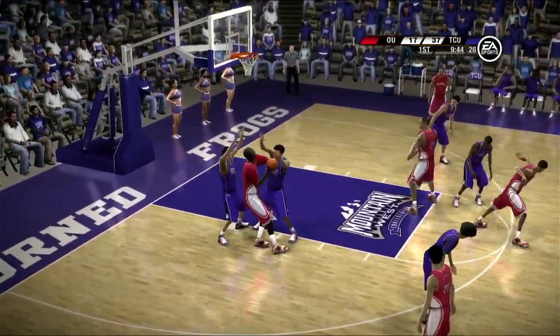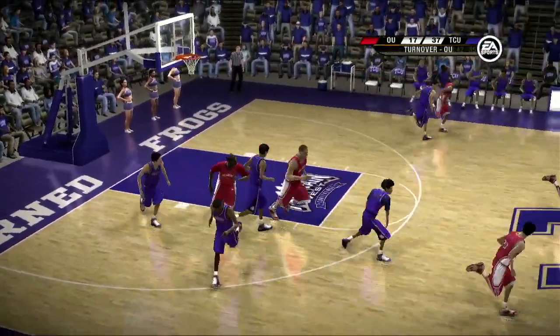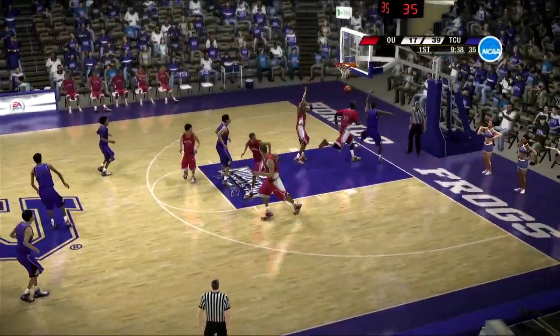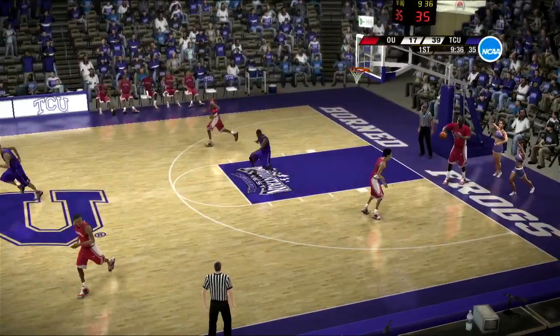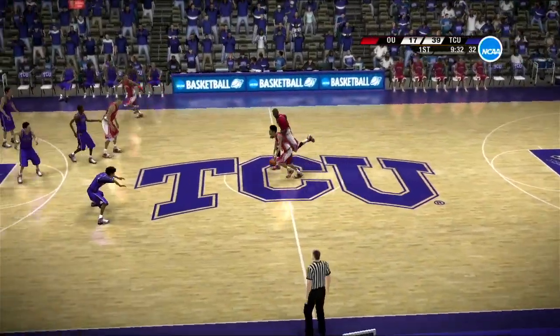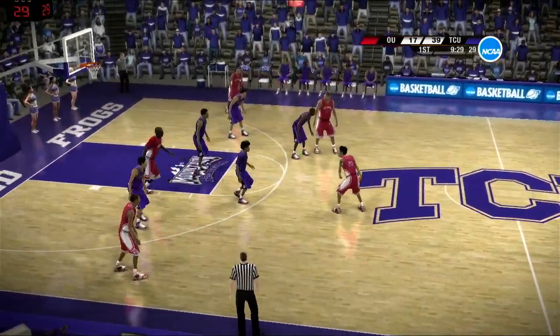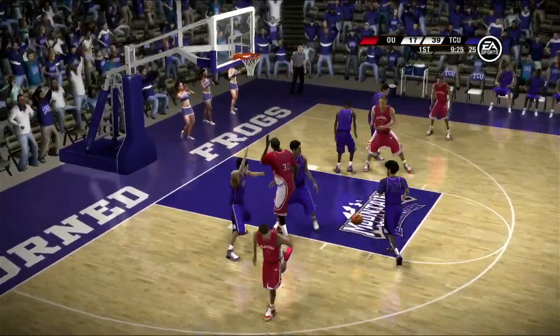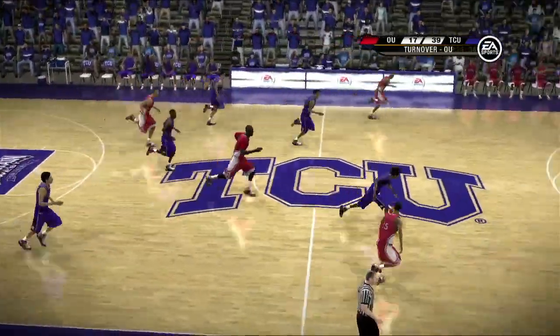Great pressure, great double team. Really explosive. Another turnover. And we're not talking out for turnovers either. And the jam. There's a double team waiting there. And they get the turnover.